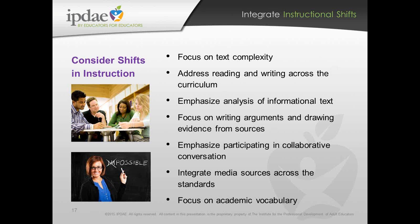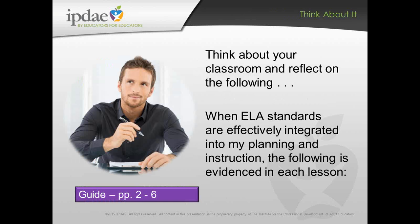So as we go forward and talk about some things out of the guide and what we should be seeing in the classroom, I want you to think about your own classroom. Or if you're with us as a program manager, think about the classrooms that exist within your programs. And as you're thinking, ask yourself this. When ELA, English Language Arts Standards, are effectively integrated into my planning and instruction, the following is going to definitely be evidenced in each lesson.